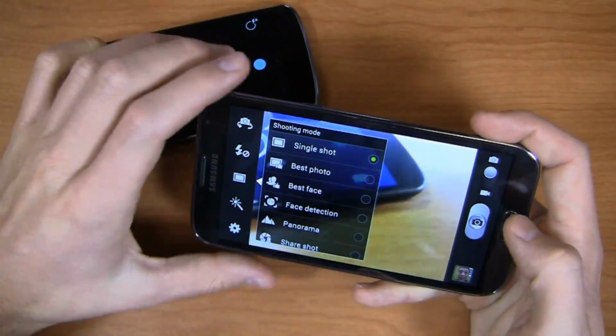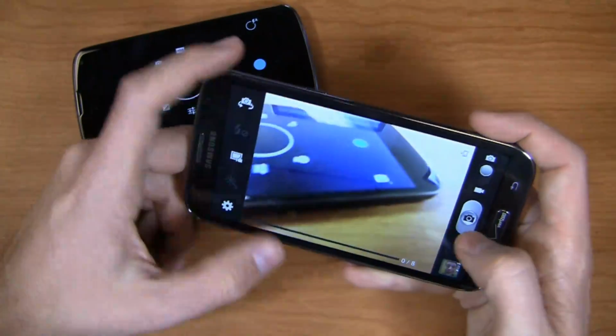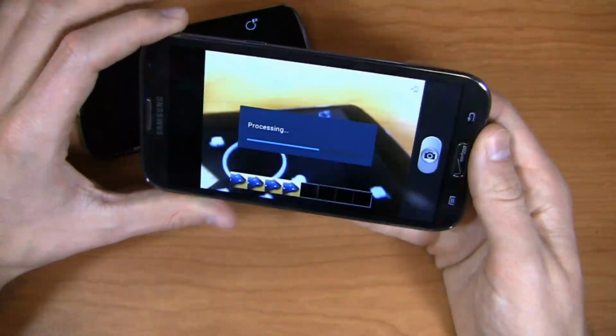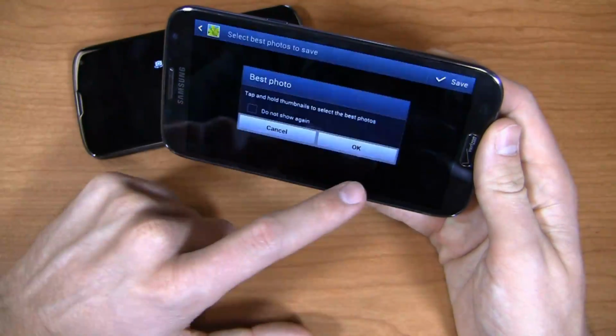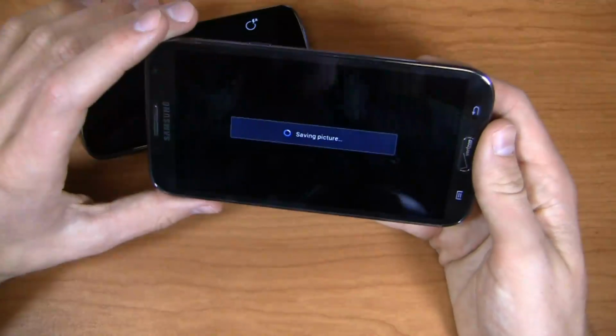But I love the features like best photo and best face as well. Face detection's great. Double tap to zoom in or out. Best photo is great. I can select the best 8 photos and move back and forth, and it'll process and give me the option to choose between the photo that I see as the best one. So little features like that I like.